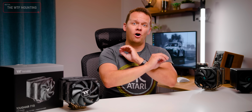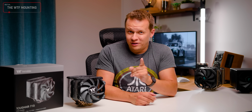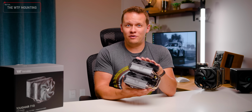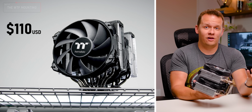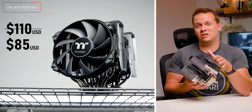But now, after all of the tests were done, we've gone through so many hours of testing on this cooler, I'm actually happy to say it's better than I initially thought it would be. There is though one more thing that has contributed maybe a little bit to my more positive take on this cooler, and that's the fact that Thermaltake, instead of having this retail for the predicted $110 US, has, I guess, analyzed the market a little bit more, seen the competition and what they're doing, and has decided to release it for $85. That's actually a pretty big deal when you consider what else is actually out there.